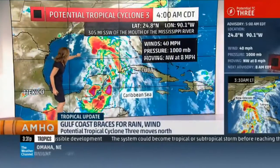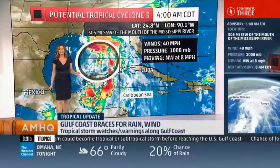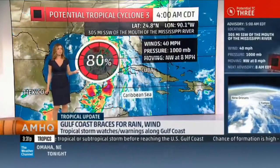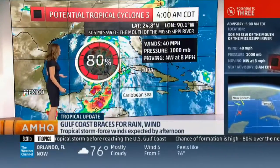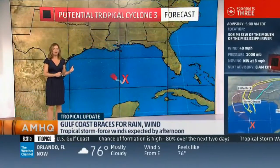Now, here's the circulation right there. Here's all the cloud cover and the moisture. Everything's on the eastern side of it. Winds estimated at 40 miles per hour. It's got an 80% chance, both in the short term and in the next 5-day period as well, that we will see impacts as a tropical storm.